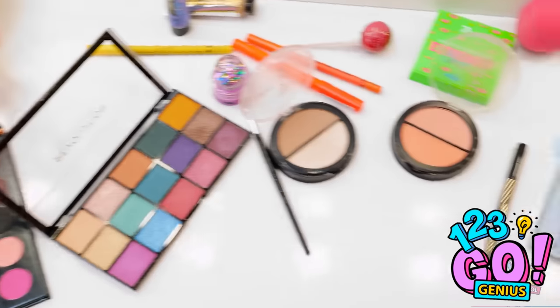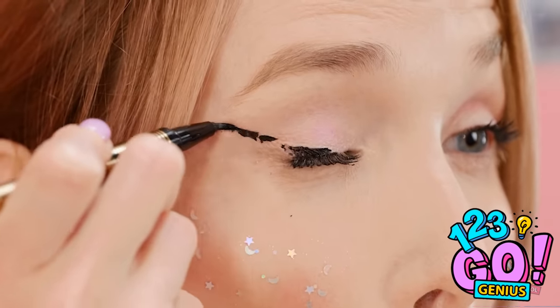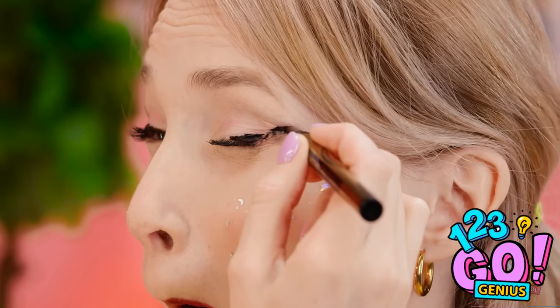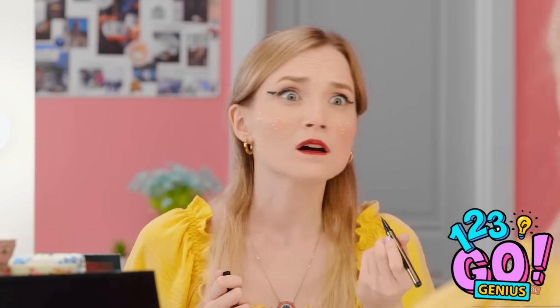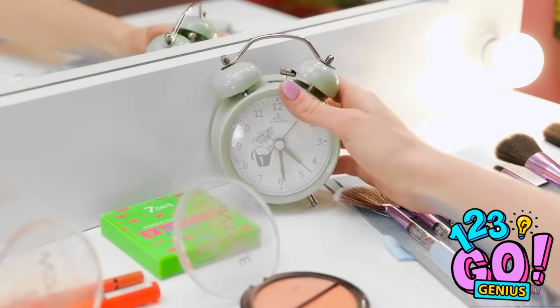This looks good. What else? I know! Eyeliner! This is just what I need. Just a little flick. Okay, that's not what I planned. Okay, let's try this again. Huh? This is harder than it seems. I can't go out like this! Oh no! I don't have time for this!